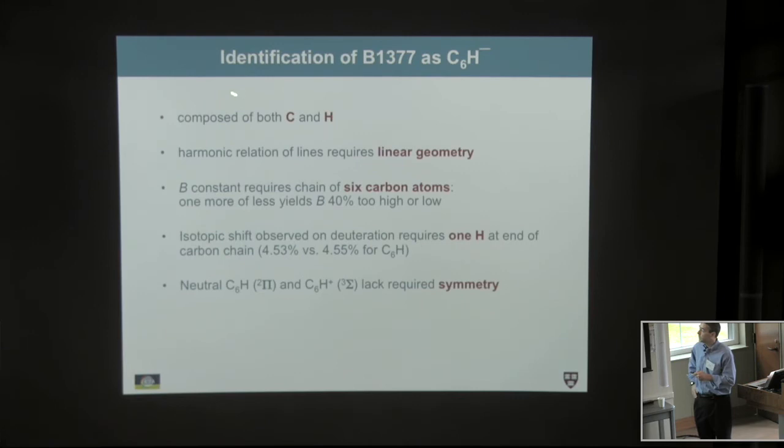We use hydrocarbons, so it contains carbon and hydrogen. We know that the lines are linearly related, therefore all the heavy atom weight has to be along the same axis, the A rotational axis. We know it has to have six and only six carbon atoms because otherwise the rotational constant is off by tens of percent. And we know it contains hydrogen specifically because we can replace hydrogen with deuterium, and the line disappears and another line appears, and that shift is characteristic of hydrogen at the end of the chain.